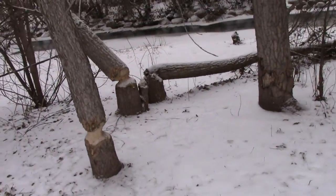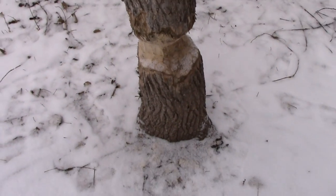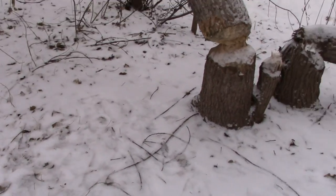Dixie, we're being invaded by beavers. Check this out. Look at that. Yep. There's a lot of activity going on overnight here by the creek.